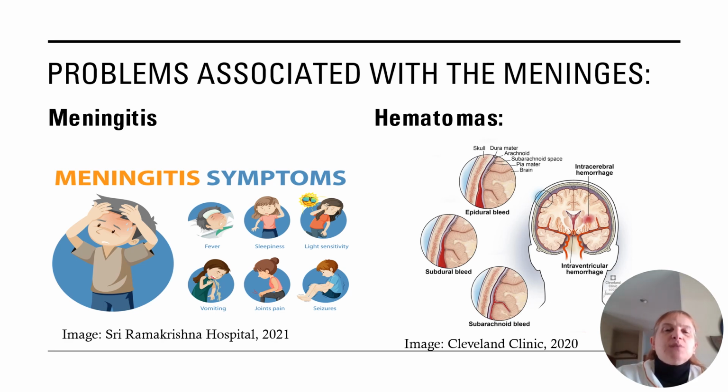Here are some of your symptoms of meningitis. You could have a fever, you could be tired, you could be light sensitive, you could be vomiting. So there are different signs and symptoms for meningitis. As a parent or as a healthcare person, we want to be aware of these particular instances.